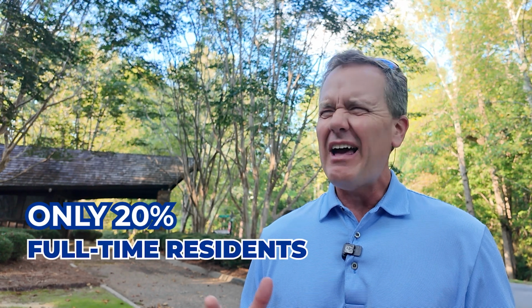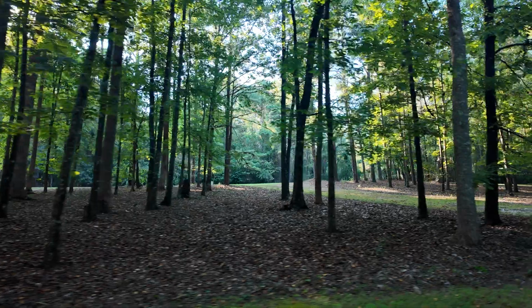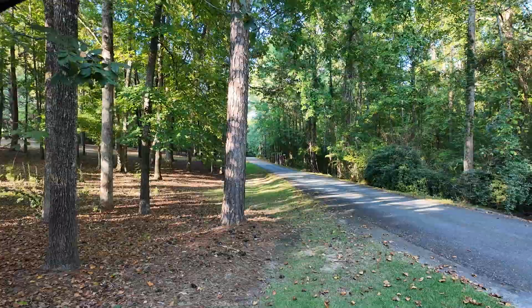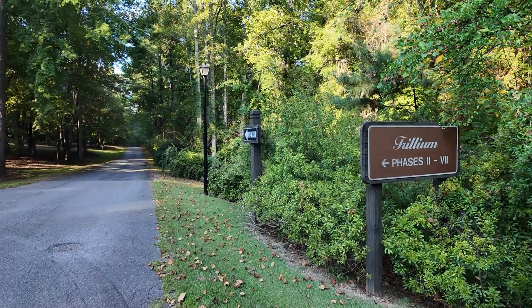Like most waterfront neighborhoods on Lake Martin, only about 20% of homeowners here are full-time residents. I don't know, maybe it's a little bit more, it feels a little bit more neighborhoody than that in Trillium. Trillium does not have any big neighborhood amenities, like there's no playground or anything like that, but it does have a cool feel in that it's a woodsy, flat, very walkable. Like when I'm showing houses in here on a Saturday especially, I see a lot of folks walking around, walking their dogs. Matter of fact, when I was shooting this, a couple of people riding bikes just came by.